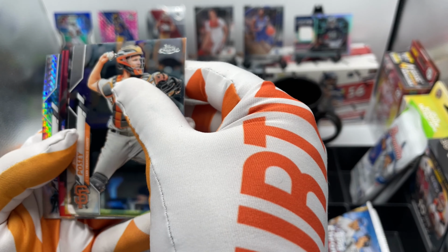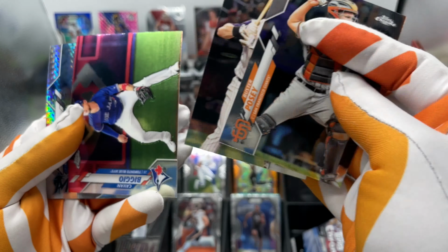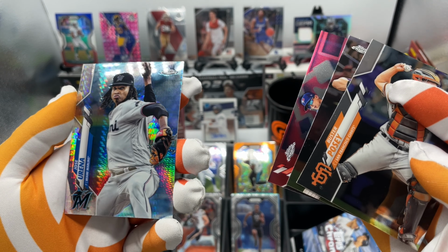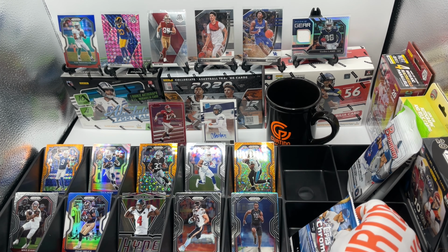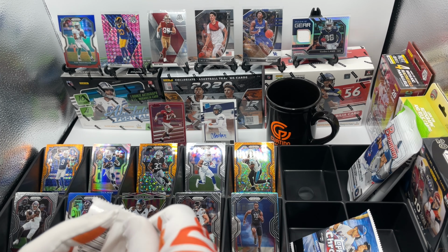Buster Posey. You got Christian Walker. Kevin Biggio again, and Jose Urena of the Marlins. Okay, that's your first pack. All right, next pack. Here we go.